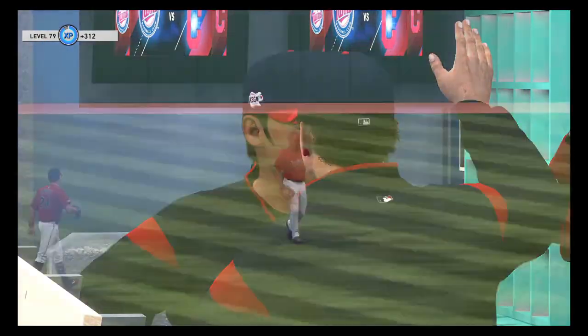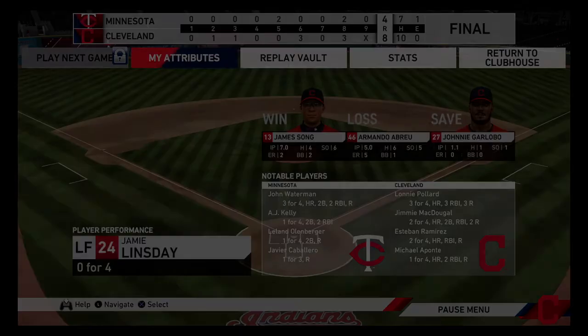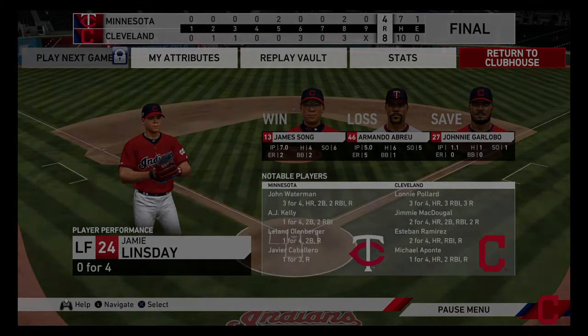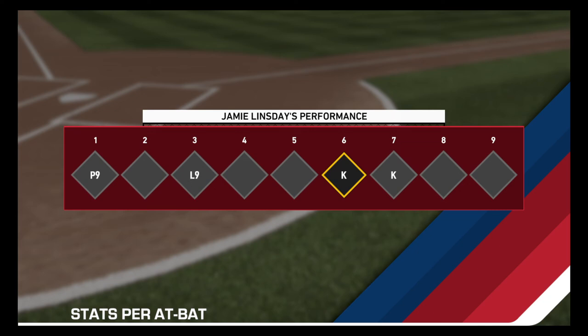I need to quit striking out. Excellent job right here closing this one out. He just collected the first save of his career. Got to start somewhere. Very happy though with how our team's doing.